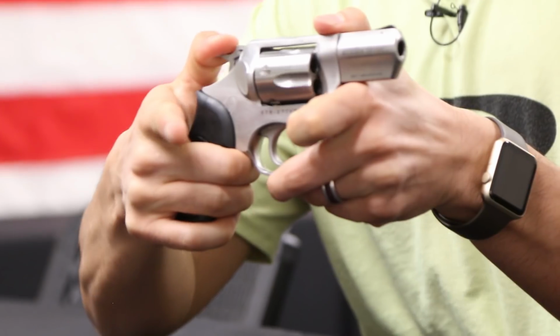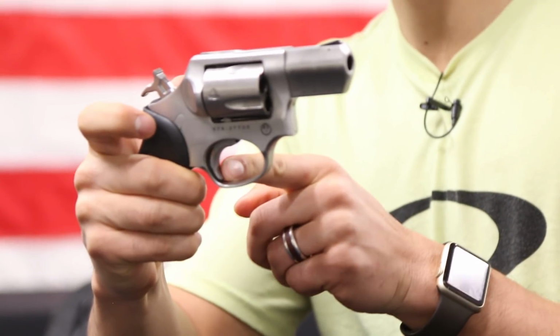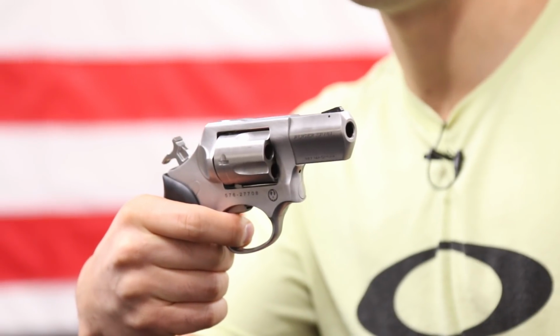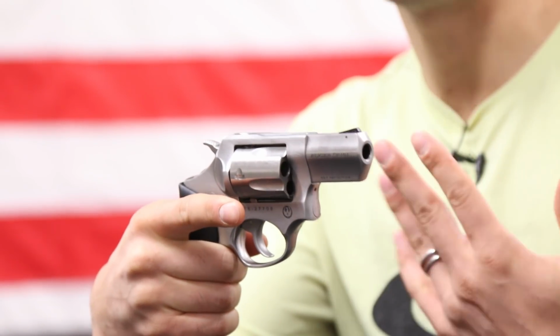Now, I can also, if I wanna be a little more accurate, I'm going for bullseyes or something like that, I can pull this hammer back, and you can see it brings my trigger all the way back to here. It's already rotated that cylinder, so when I pull the trigger, it just needs a touch, and I can be really accurate with those shots. So a really cool option.